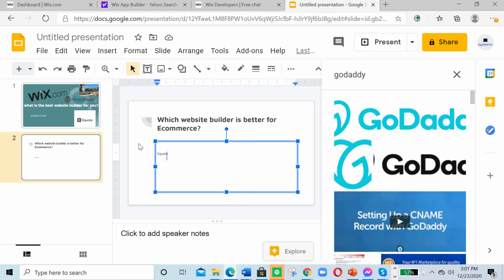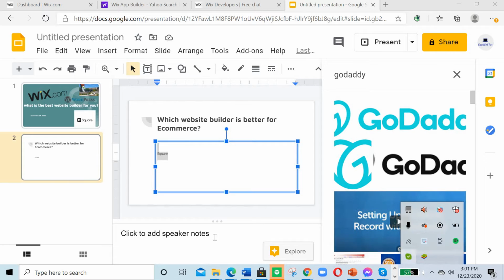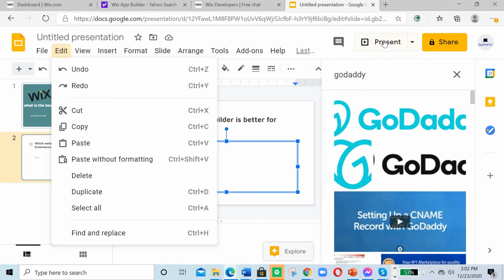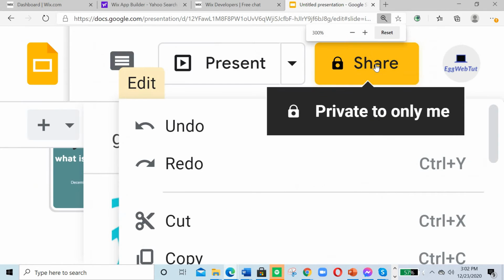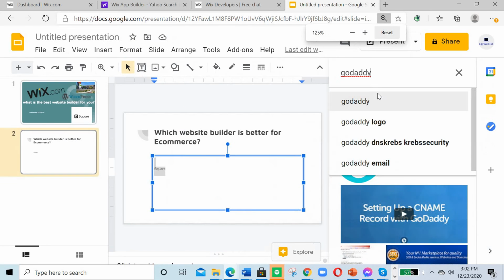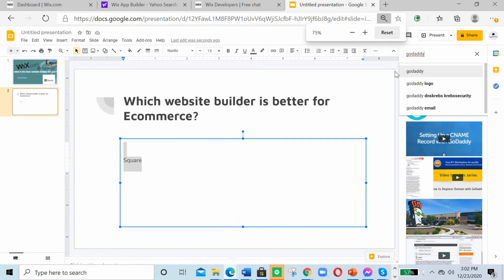Second, I don't know very well how to use this. Oh, maybe you don't see this here. Well, like this, you see. Oh no! I don't know how to use this. Oh, like this. Okay, now.